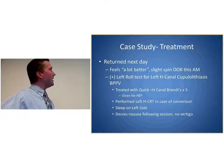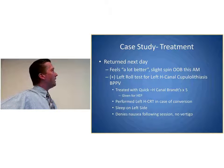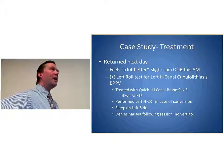Well, she came back the next day. She wanted to be fixed really quick because I think it was around the holidays or something was going on. And she felt a lot better, but she still had spinning getting out of bed this morning. When I looked at her again, she still had a positive left roll test for left horizontal canal cupulolithiasis. And so I realized, okay, well, my modification to the barbecue roll didn't work.